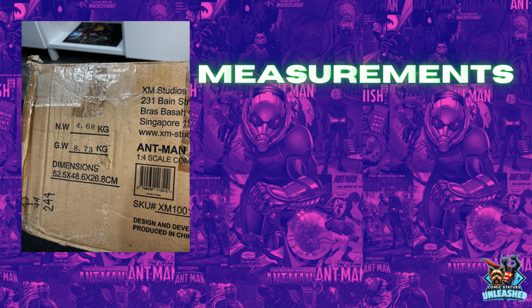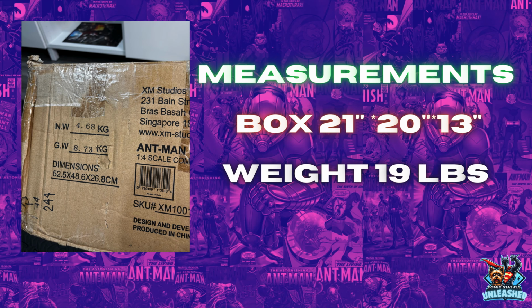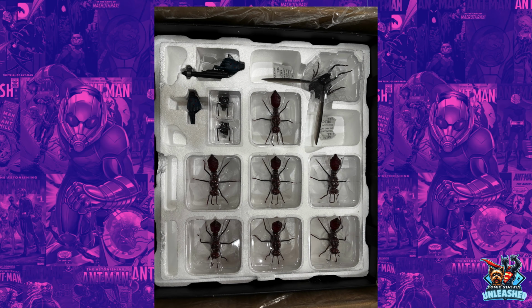Diving into the review, this piece is easily one of the smallest and lightest boxes I've ever received. Inside, we have two simple layers. The top layer is covered in large metal insects. I was not anticipating these, and they are huge to say the least.